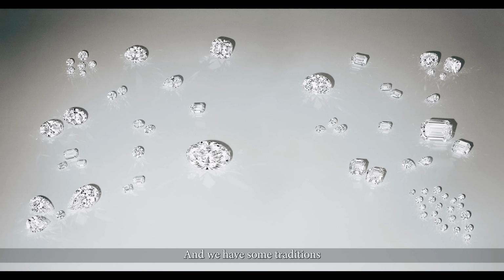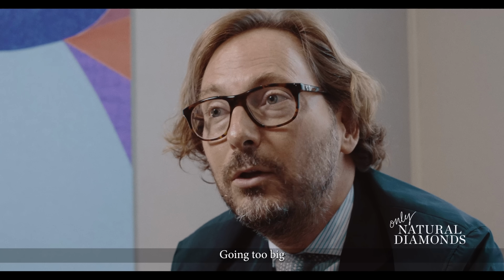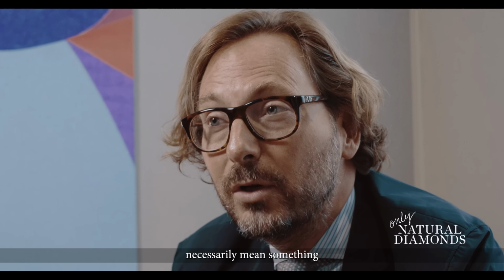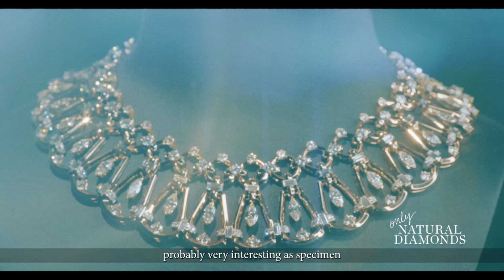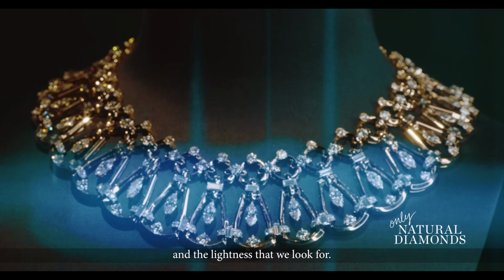And we have some traditions there. There are some shapes that we prefer, there are some sizes that we prefer. Going too big for a diamond that's going to be set on a necklace doesn't necessarily mean something for us, because there are certain sizes that we feel are probably very interesting as specimens, but they lose the elegance and the lightness that we look for.